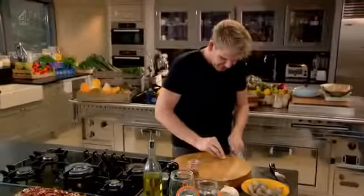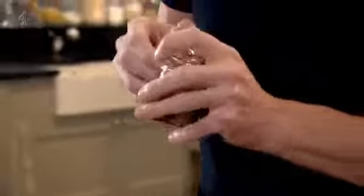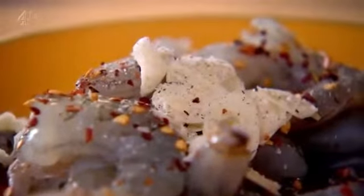Wonderful prawns. I'm going to marinate them first with a little bit of garlic. Nice and fine. And don't worry if you can't slice thinly. Just get a little grater and grate the garlic nice and fine as well. Nice pinch of chili flakes over your prawn. Garlic in, salt, pepper, and olive oil. Give that a really nice little mix.